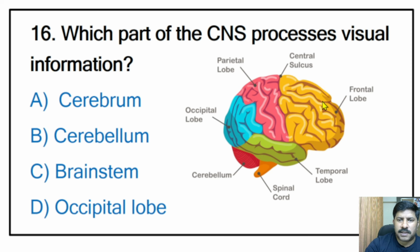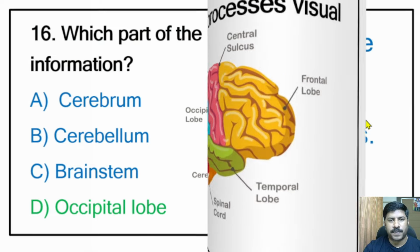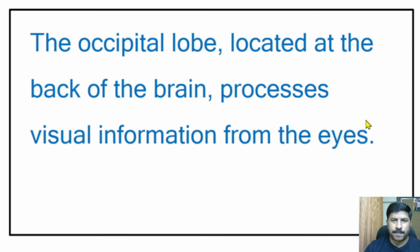The front part is known as the frontal lobe, the upper part is the parietal lobe, and the back side is known as the occipital lobe. The temporal side part is known as the temporal lobe. The lobes are mainly divided according to their position relative to the skull bones. So here the correct answer is the occipital lobe processes visual information. The occipital lobe of the cerebrum, located at the back of the brain, processes visual information from the eyes.